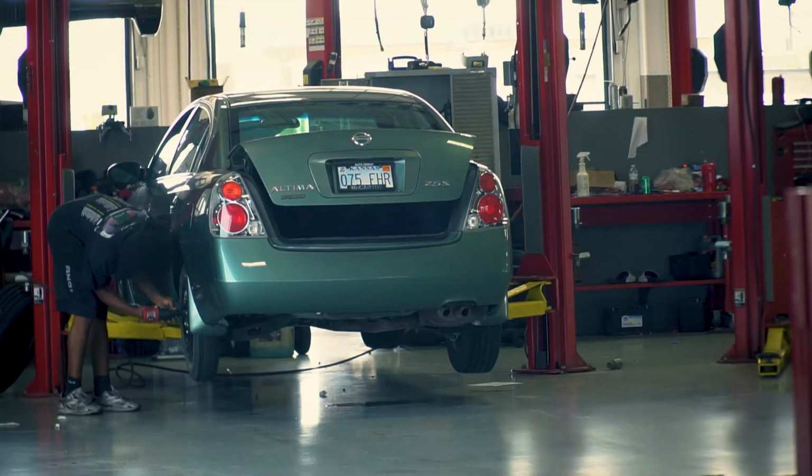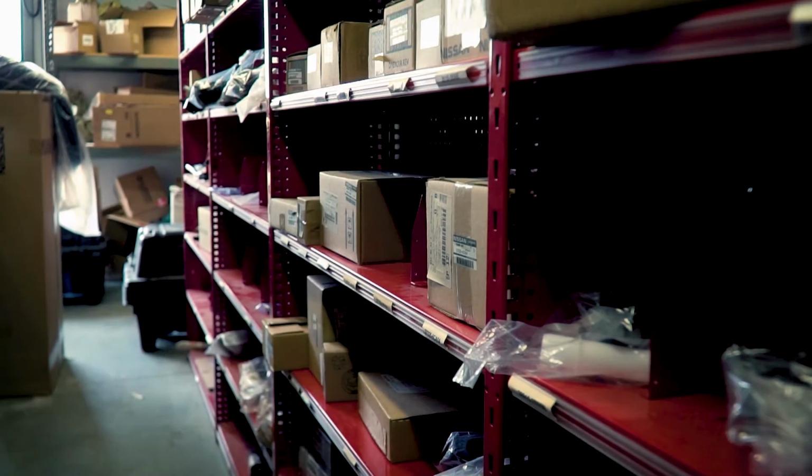The lifetime wrap warranty covers you for unlimited miles, unlimited years, bumper to bumper. All service and all parts are included in this warranty.